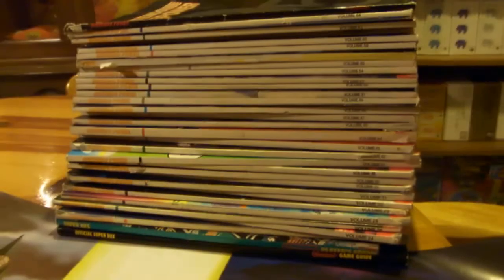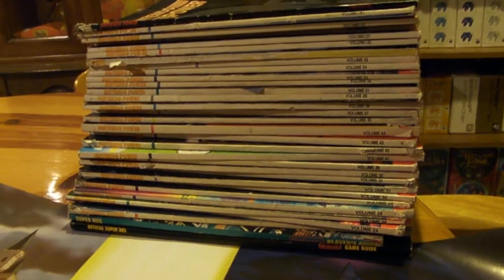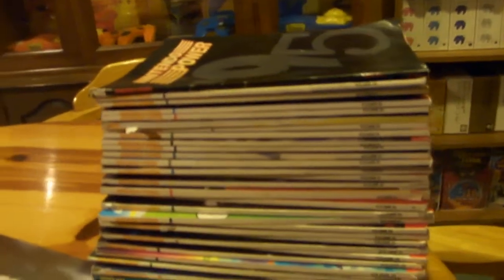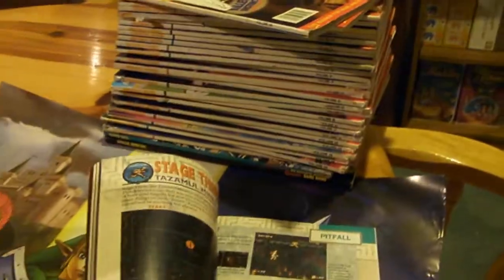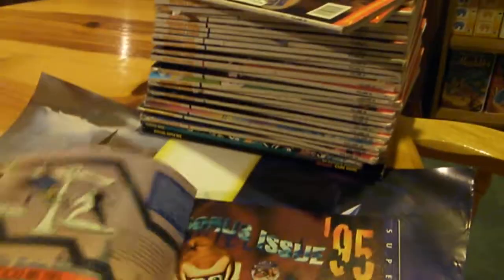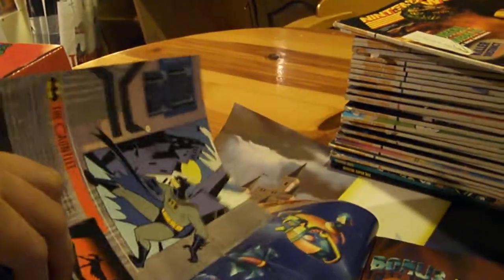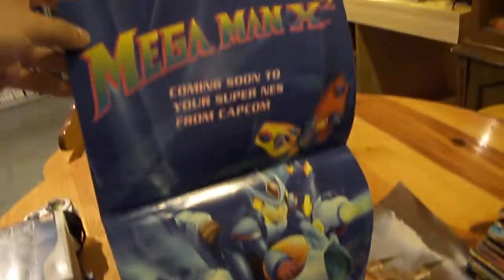And the last things that I'll mention in this video that I got, I obtained all of these Nintendo Powers. So, pretty big stack, it's about 30 of them. There's a few Super NES guides down here as well. All of these are amazing, and they have their original posters in them and everything like that. So, actual original poster. I'm not going to take them out, I'm probably just going to leave them in there.